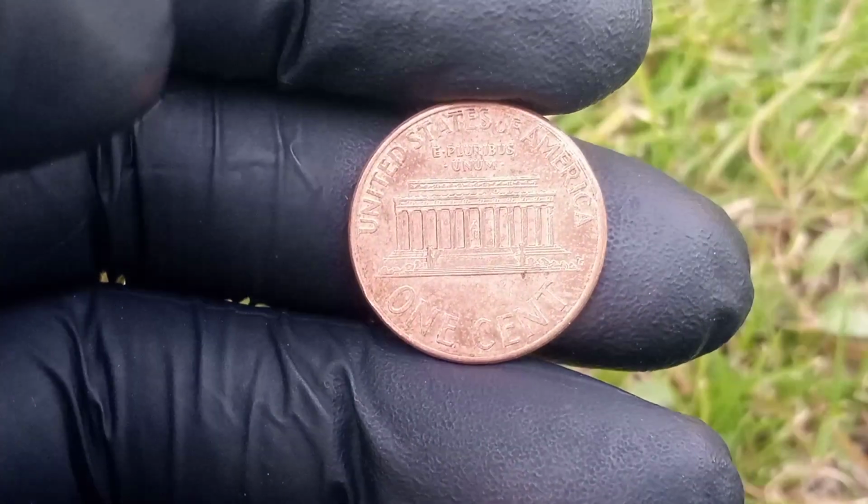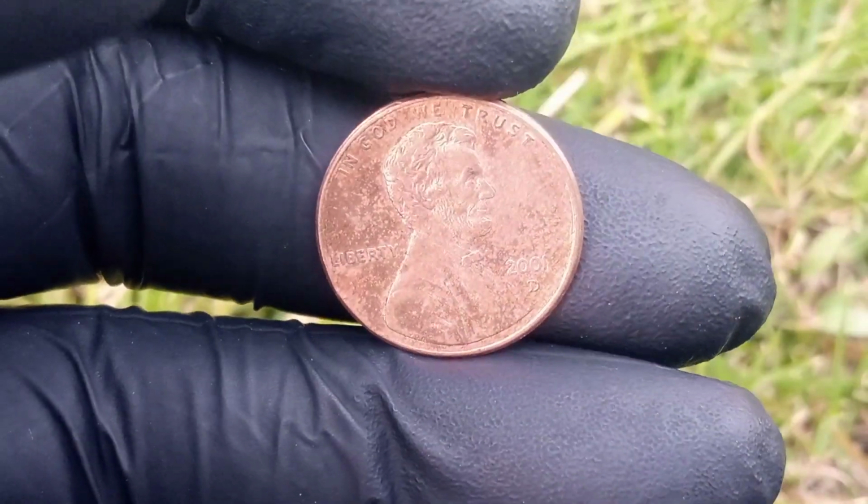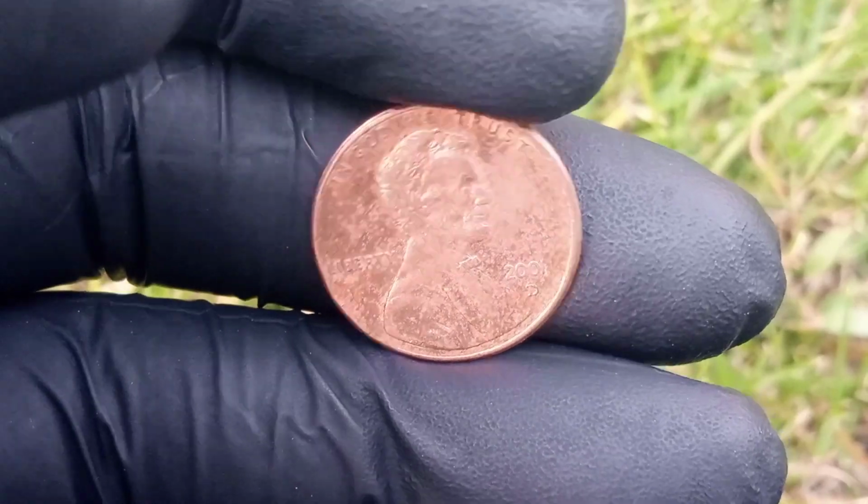Next time you get change back at the store, take a moment. Look at those coins. Feel their weight. You never know, you just might be holding history in your hand.